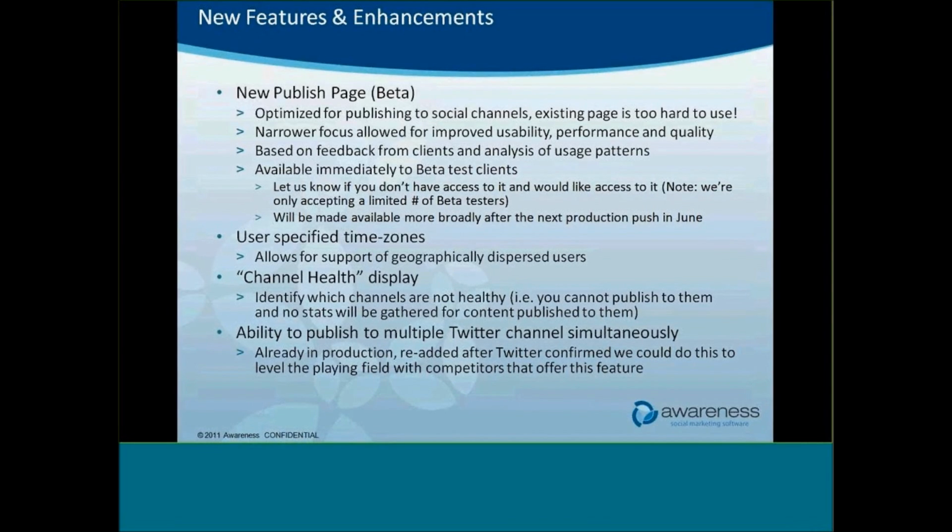It was all kind of incorporated into what you'll see in the new design, and again, I'll walk through that in a second. And again, like I said, it's only available to a select group of clients right now, and we'll make it available to more afterwards, especially after the June production push. We anticipate taking the beta label off of it and making it available more broadly.